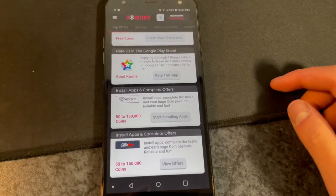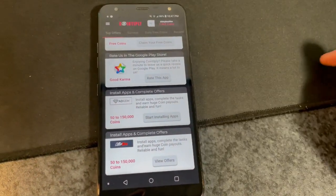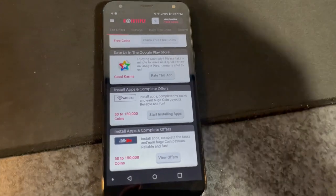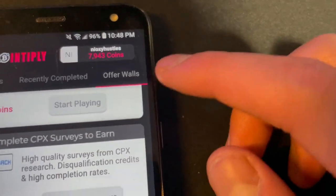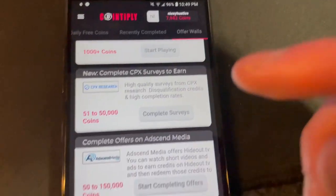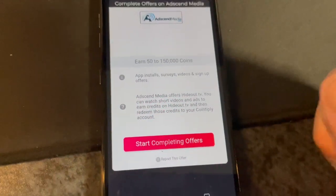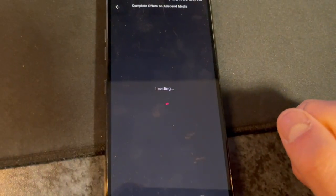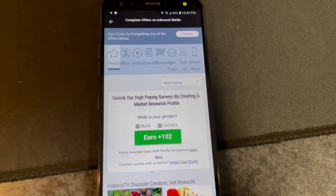So which ones do I actually recommend? Well, this one pays decently well, but not the best. You guys will have to watch throughout the entire video to see which one pays the most. One of the higher paying options on here is located in the offer wall. Now if you scroll down until you see ad send media, all you have to do is click start completing offers, click that once again, and it'll bring you over to another page, just like so.